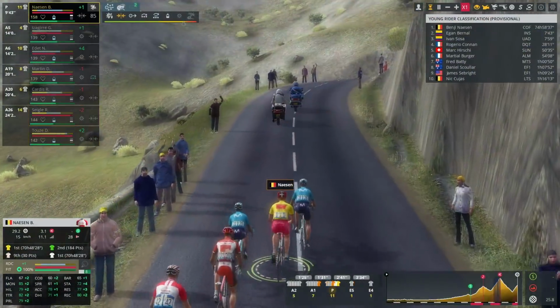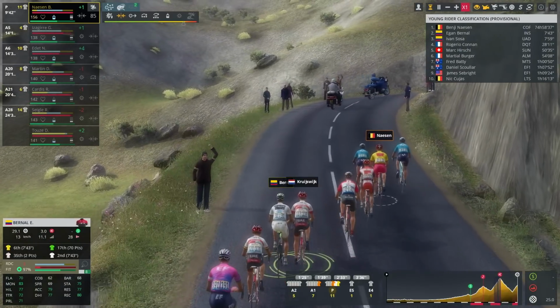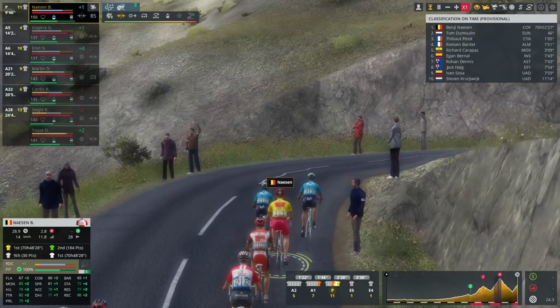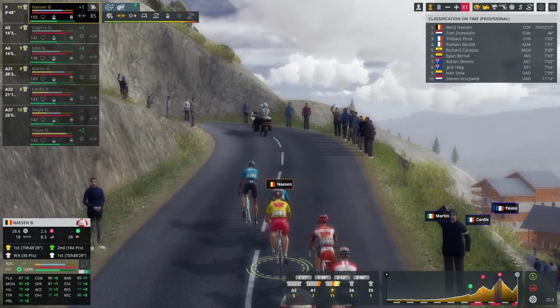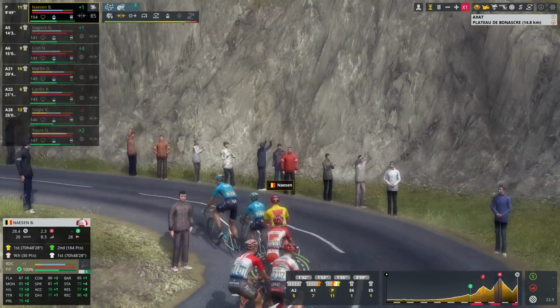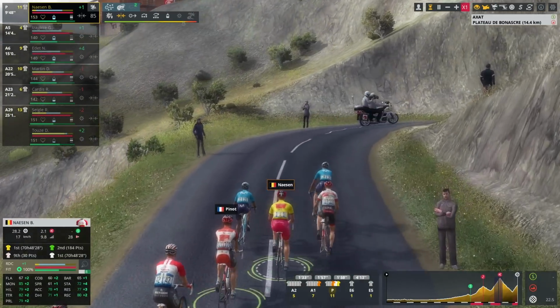We're currently on the Port de Payet. We've had some attacks already by a Carapaz or a Bernal, but nothing very notable. No teammates though, because everybody died and Martin crashed in the downhill of the Galaves, so that's not brilliant. Nonetheless, we're closing in on the top. I'm planning not to do anything because I don't feel like it. It should not matter too much.